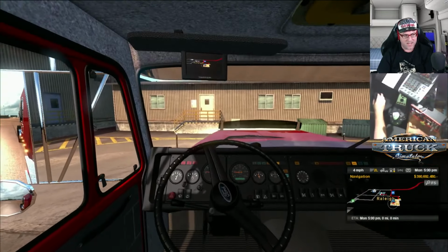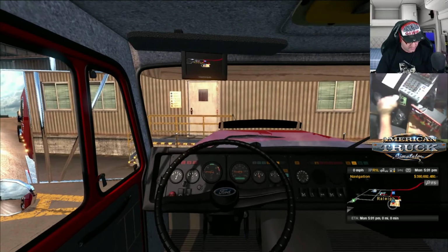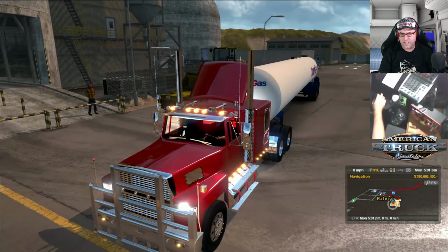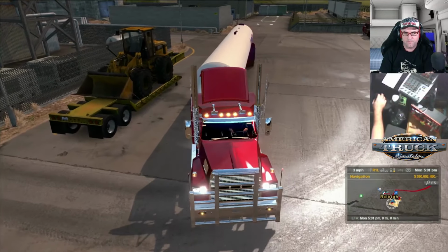I got my K200 skin on there. I will be putting my other skins on there as well, but yeah, when I'm actually finished with it. All right, look at how long this trailer is. I've got to back it up.